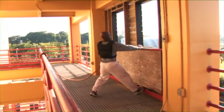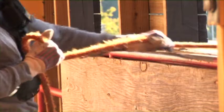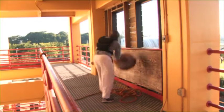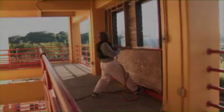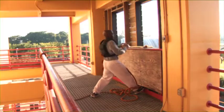Tool bundle hoist. You will hoist the tool bundle using the hand over hand technique. You will bring the tool bundle in the window and place it on the floor. At least 1 foot must remain in contact with the floor at all times.